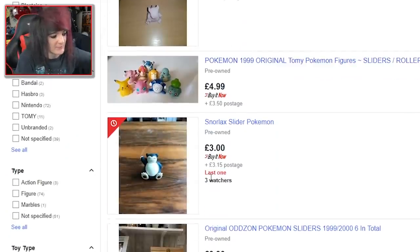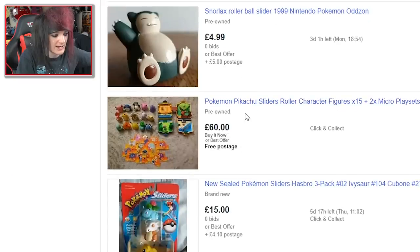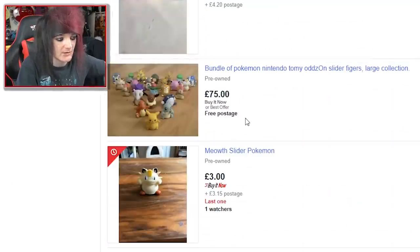See, look, all I'm finding really is just the actual sliders themselves, and they're going for quite a lot. I can't actually find the actual proper game. I really don't know how much to sell them for. I might test my luck with this one and just try something like a higher price. And if someone out there wants to buy it, great.